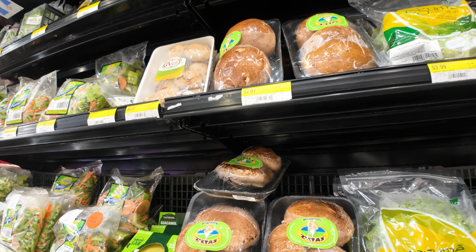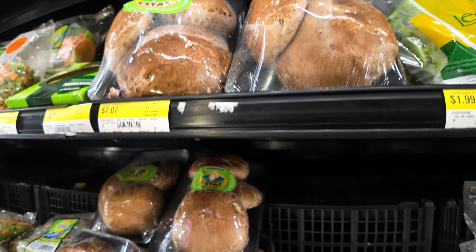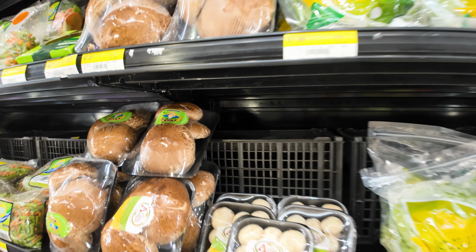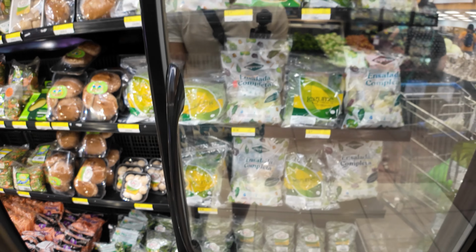So we got some portobello mushrooms, right? We got the string beans at the bottom. Okay.